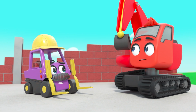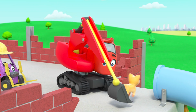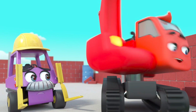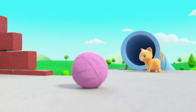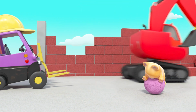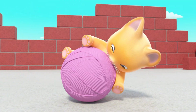What's wrong? Oh dear, it's Kitten. They need to get her out of trouble. It could be dangerous. Aha! Diggly's got a plan. She can play with this ball of string. Yay! She loves her new toy. Now the crew can get back to work.